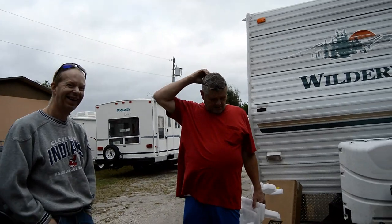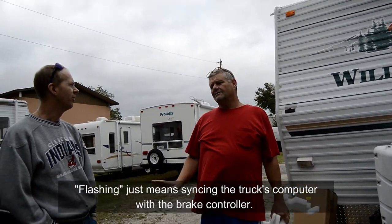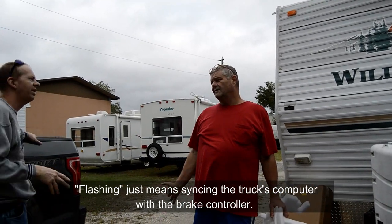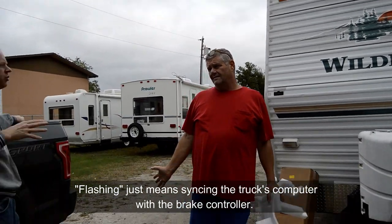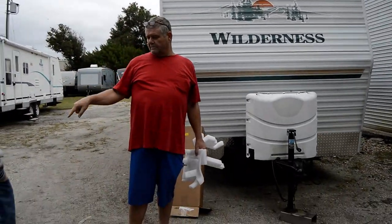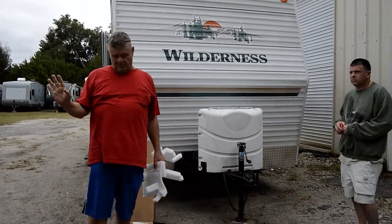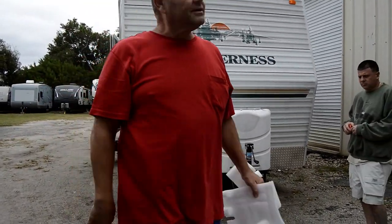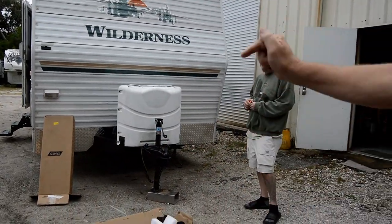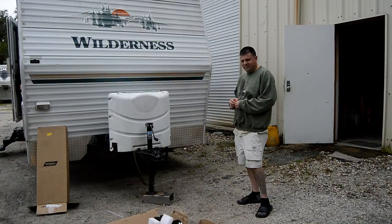We're not gonna flash the computer. I mean, why? We don't need it. All that does is put it on the dash. What do I care? If I push the button and my trailer slows, that's all I need. Exactly. Do you know how to do that? Yeah, I've driven. As long as you feel the brake. I know how to set it. Turn it all the way up.